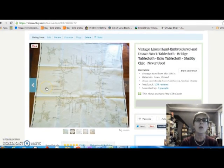This is a small linen tablecloth with drawn work embroidery. It was a really pretty one. I think they used to call it a bridge cloth. No napkins with it. But it was a real pretty one. And I paid $2 for that, I believe at an estate sale, and sold it for $16.